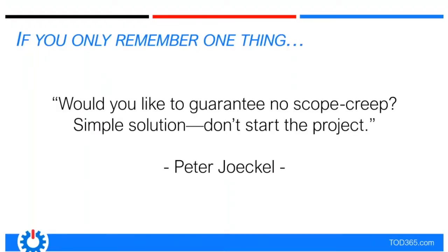So if you only take away one thing from this presentation today: if you would like to guarantee no scope creep on an AX to D365 upgrade project, then I have a simple solution for you. Don't ever start the project. Now, that sounds flippant, but my experience is that these are much more complex, much more sophisticated than any upgrade projects that anybody in the mid-market ERP space has ever seen.